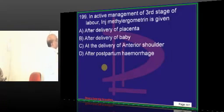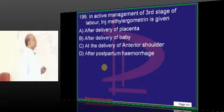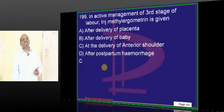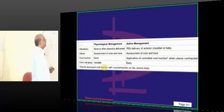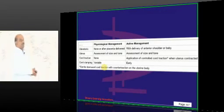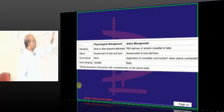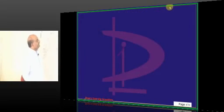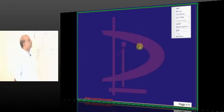Then in active management of third stage of labor, methylergometrine is given. Earlier they used to give it. Nowadays the protocol says giving it after the anterior shoulder is not good. To deliver and then post delivery you try to administer is the modern buzzword. So physiological management versus active management of labor, what is the difference? The table you have to be very clear. And it is up to 20 weeks you are permitted to do the MTP.